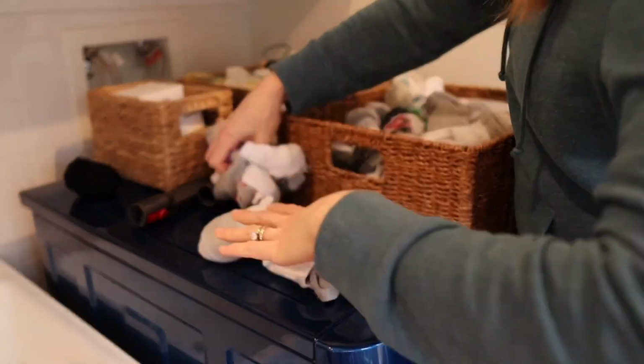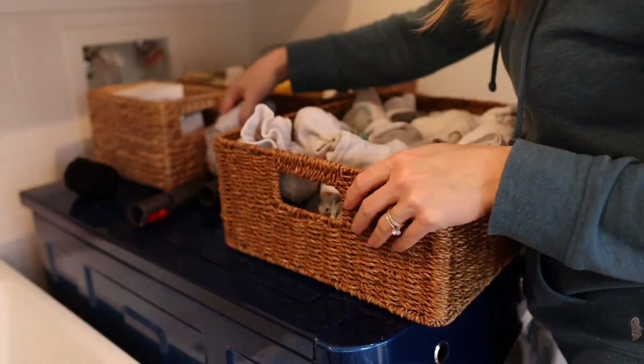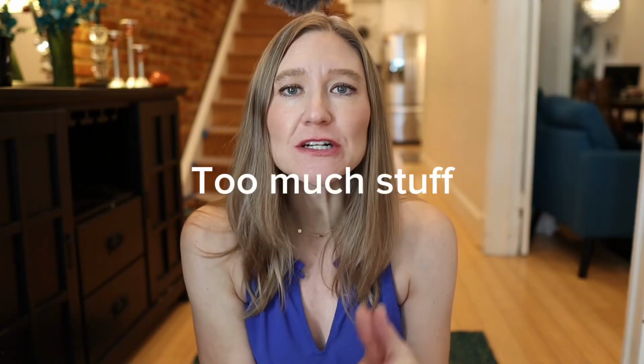I've noticed a lot of home organization videos on YouTube tell you that the answer to all of your problems is to just simply go out and buy a bunch of home organization crap, like this kind of stuff. The problem is this does not solve your problem. Your problem isn't that you don't have cute baskets and cute bins and shelves to organize everything. Your problem is you simply have too much stuff.